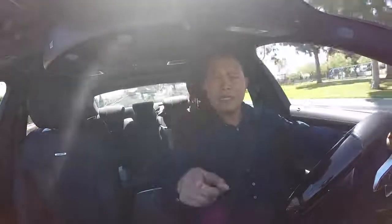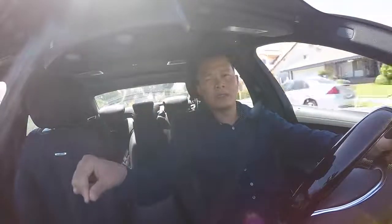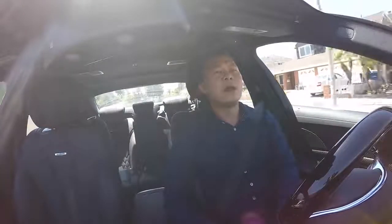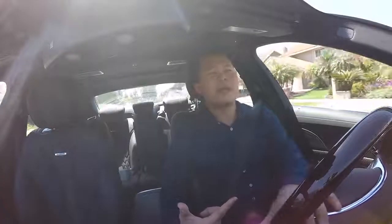Now in 2018, they're programming the system to shut off 4 cylinders, so the car is only cruising on 4 cylinders, especially when you're in comfort mode. That's another way for them to save gas. So just a few tweaks here and there.